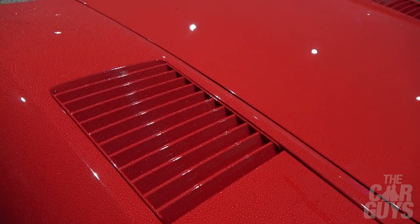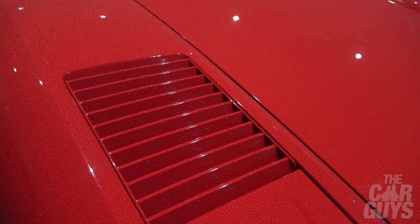So although this is probably one of the most unloved Ferraris, being a 2-litre V8, it is going to be very, very rare. There can't be that many out there. There can't be that many still running. So do you know what? Maybe this is all right.